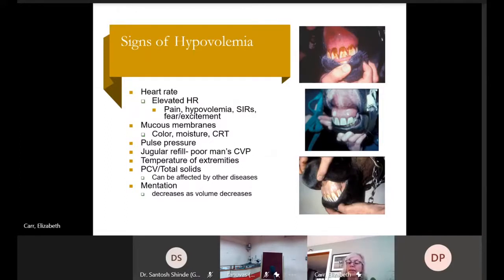The key with something like this is to have a good idea of normal. And so every horse you do a physical exam on, you should assess their jugular refill, and you become very astute at determining if it's poor or decreased in a horse that's hypovolemic. In severe hypovolemia, you may see cool extremities. And remember, when it's severe hypovolemia, you'll also see poor mentation. So the horse's mentation will decrease with the level of hypovolemia. Packed cell volume and total solids or hematocrit and total solids or total protein can indicate it, but remember they can be affected by other things.